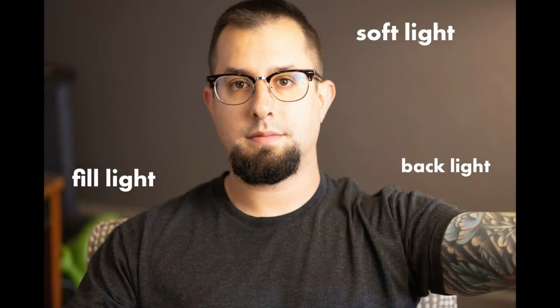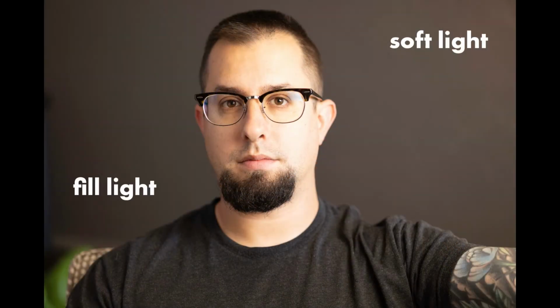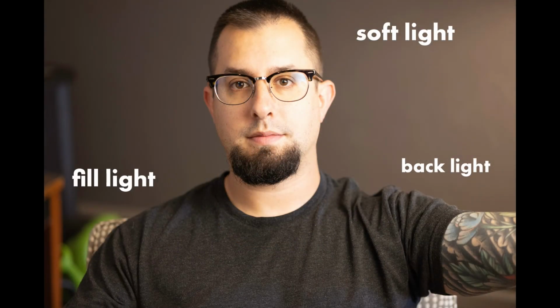So here's a picture with all three lights. So here's just our key light. Here's our key light and our fill light. And here's the difference with the backlight. So you can see it lightens up the background a little bit. And it also puts a little rim of light over our model's right-hand shoulder that just kind of helps pop him away from the background a little bit.